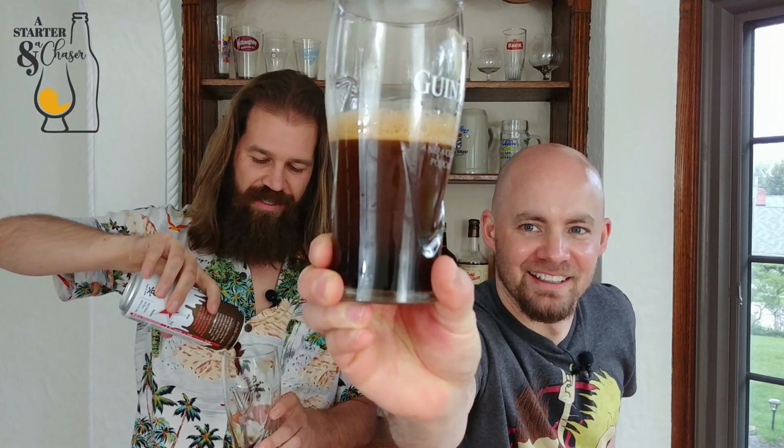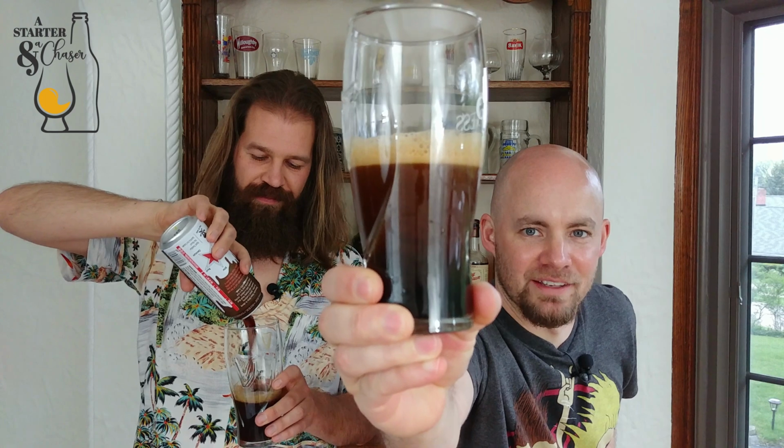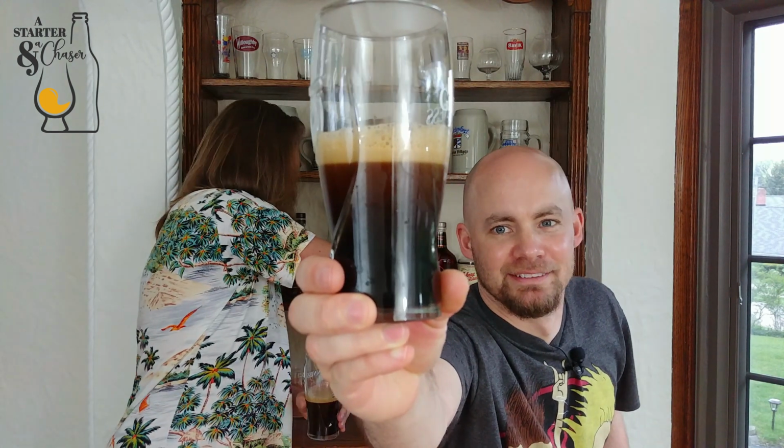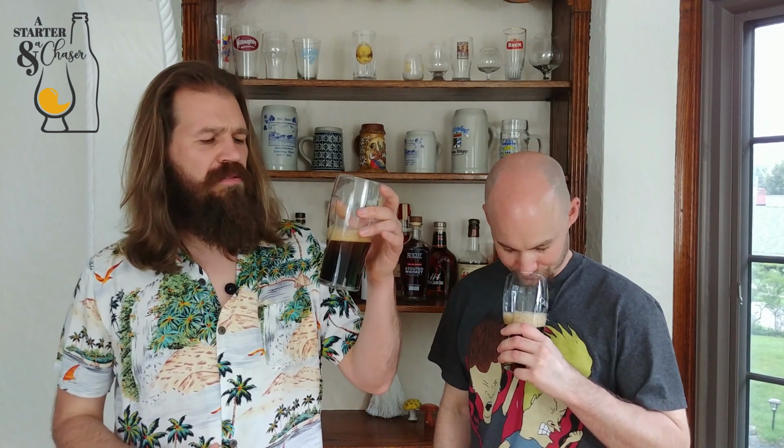Joe, you want to hold that up to the camera while it cascades to show people that cool effect? Here's the cascade effect as you see the bubbles go down and then they come back up. Pretty neat. Joe's been getting into nitro beers lately, so this is cool to have him try something a little bit different. Beautiful tan brown head to it. No light getting through that.